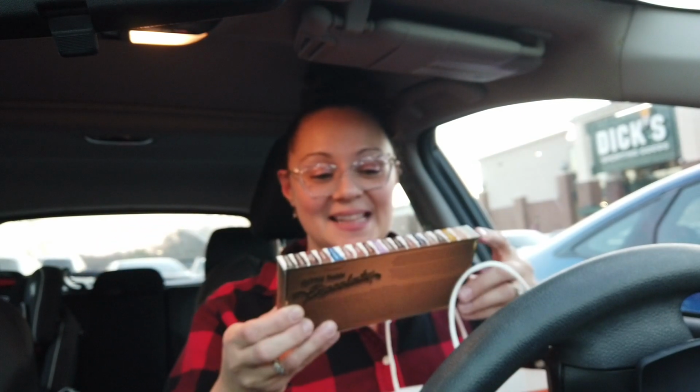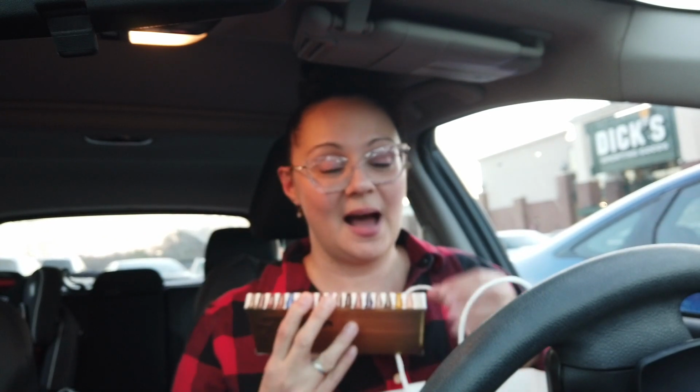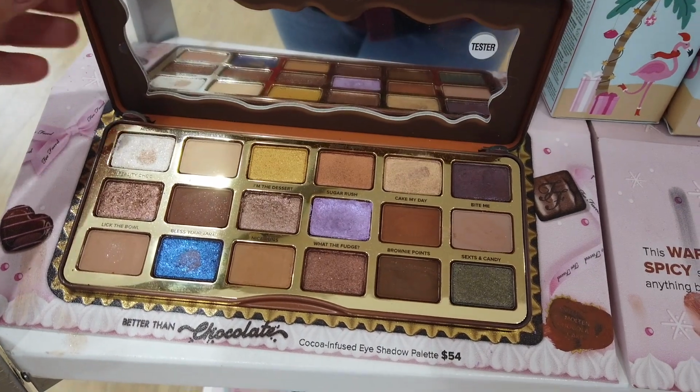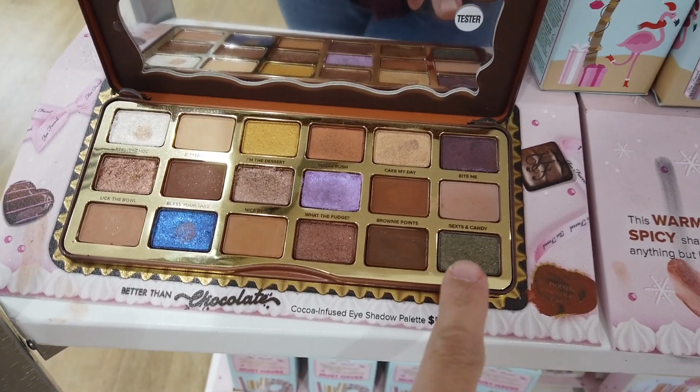So I did get the Better Than Chocolate Too Faced palette. I showed you guys the colors in the store, so I'm not gonna open it. I love that blue. Oh my gosh, the metallic colors in this palette were spectacular. So of course, I always treat myself to a holiday palette. This was the winner.